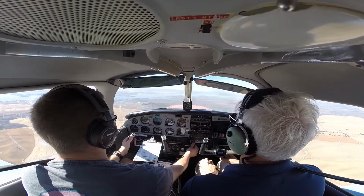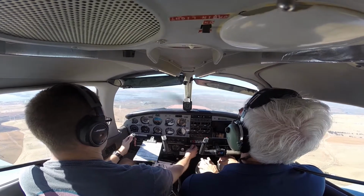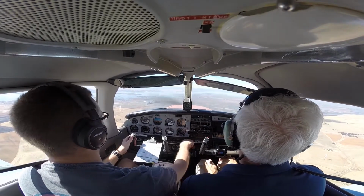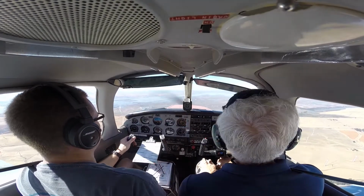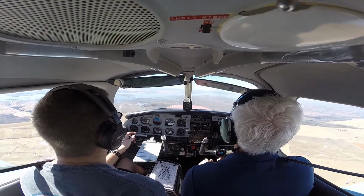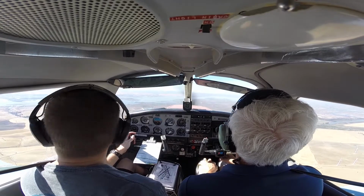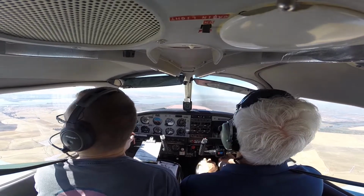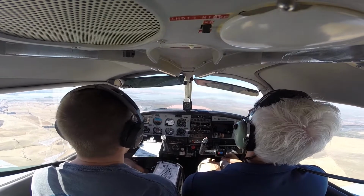Additional traffic, 2 o'clock, 3 miles south, westbound is a Cessna 172, 2,600. Looking for that, turning on course for us, 07 Hotel. We have it in sight. November 63 Mike, traffic 12 o'clock, 2 miles northeastbound, Cessna 172, 3,500, traffic has you in sight. Roger, we'll be looking, 63 Mike. Travis, 47 Hotel, say again.